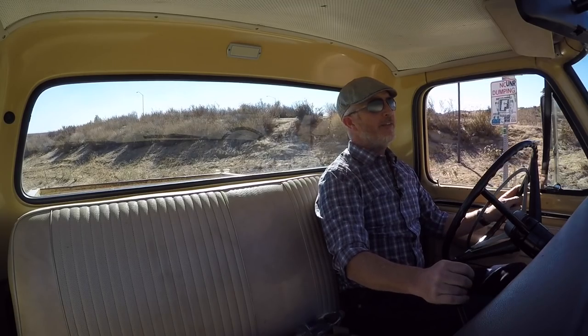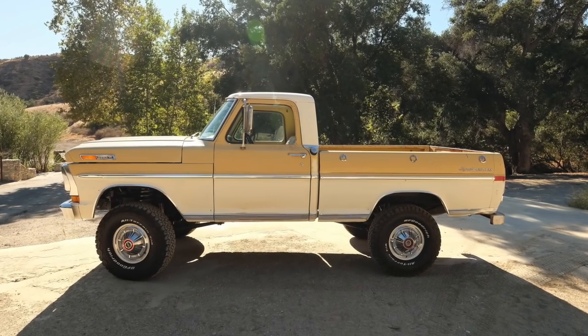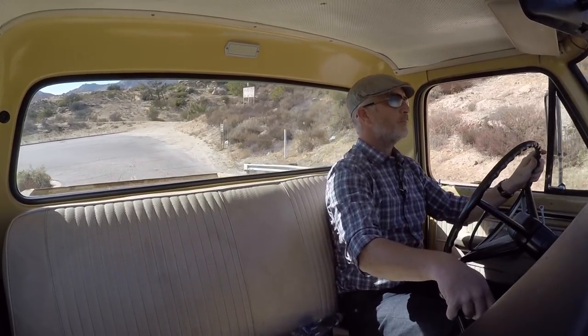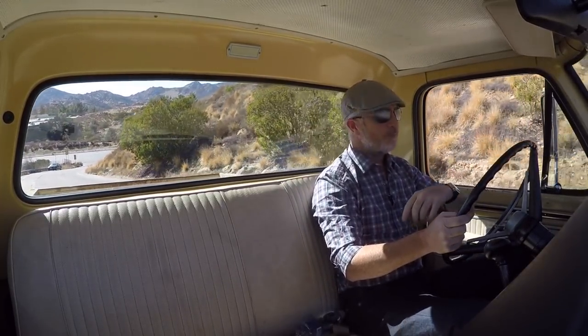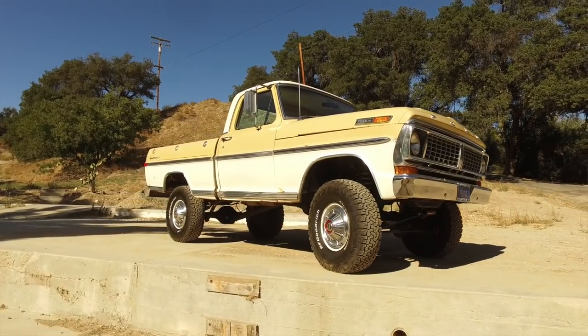So what we have here today is a 1970 Ford short bed, fleet side, 4x4 pickup truck. It's a bit of a mouthful, but it's a very rare truck. When's the last time you saw one? A lot of times they would have the step side bed, long bed, or the long fleet. But a four-wheel drive short bed is super rare, and they're just cool.